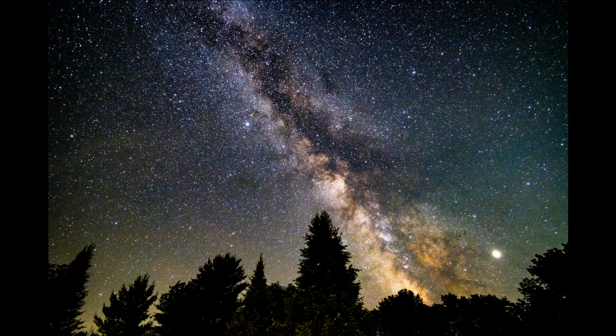So here is a Milky Way shot I took in my backyard, and this was also taken with the Rokinon 12mm f2. You know, where I live in Vermont, there is really low light pollution, so you can get some wicked crazy shots like this.